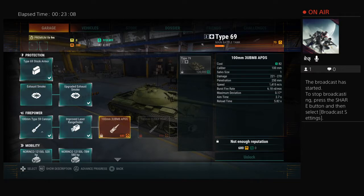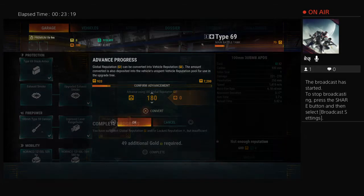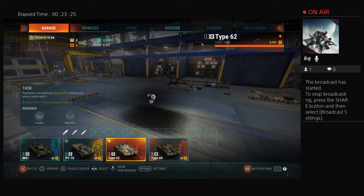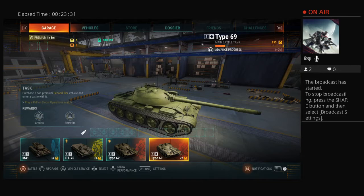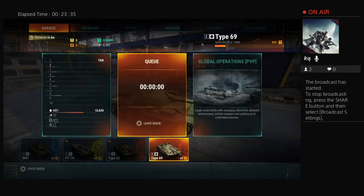That's not doing anything. No. Oh, advanced progress. I've got 180 there. Advanced progress on it, shall we? Yes. Might as well convert that. Okay. Alright, it's a lot faster tank, but we haven't got any weapons. So we'll do that, type 2, because that seems like it's a little bit more powerful. Okay?